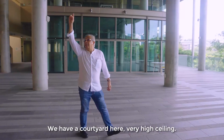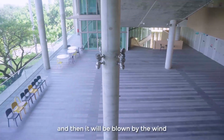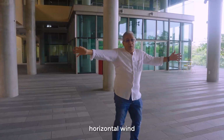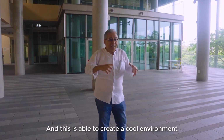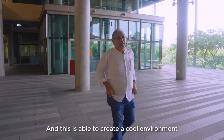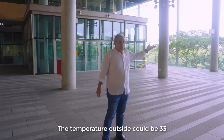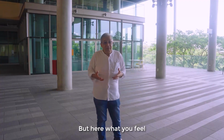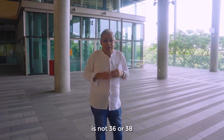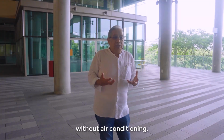We have a courtyard here, very high ceiling. So the air will move up, the hot air, and then it will be blown by the wind, horizontal wind, from the sea towards the mountain. And this is able to create a cool environment. The temperature outside could be 33, 35 degrees centigrade. But here what you feel is not 36 or 38, but something around 24, 25, without air conditioning.